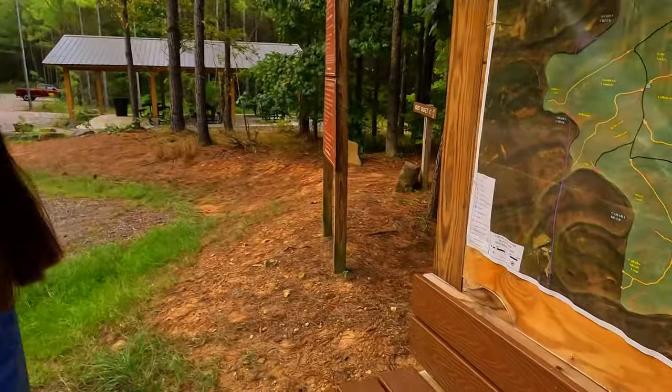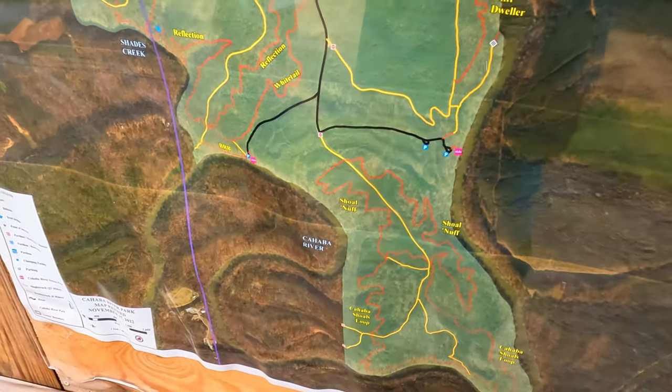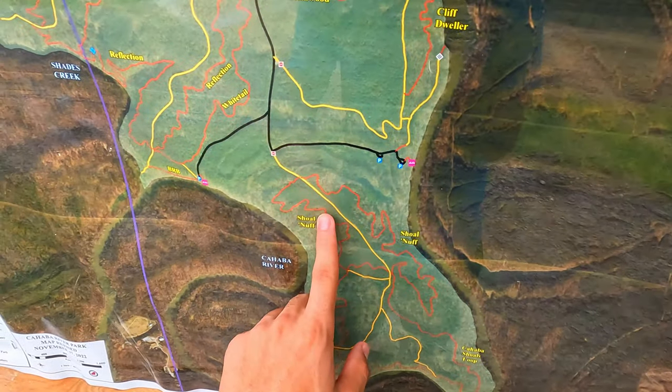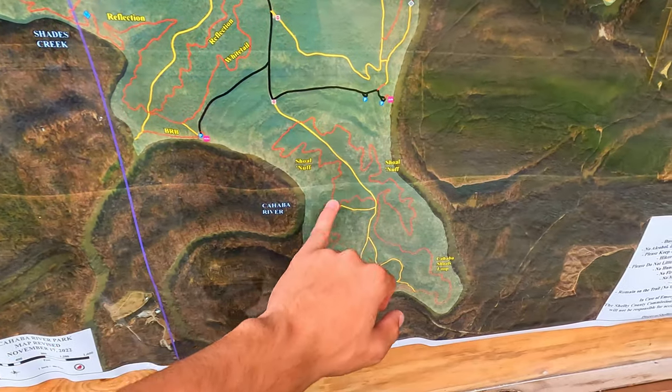In today's video, Maddie's gonna tell us which trail we're going to do today. Shoal Nuff. You heard it right there, Shoal Nuff. So today we're gonna be riding Shoal Nuff for episode 12, and this is one of the trails that does not get ridden very often. There may be some overgrown grass, stuff like that, but it'll be a good one.